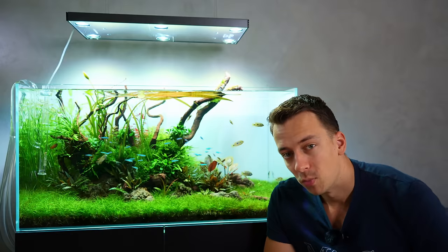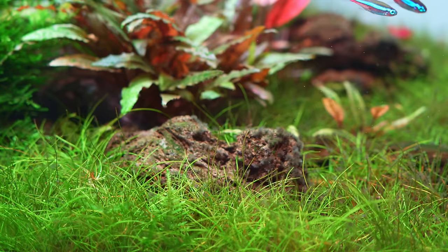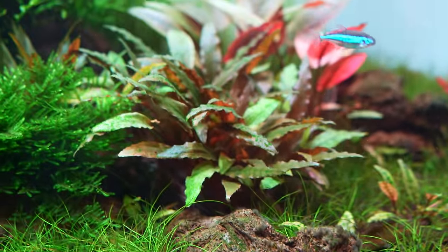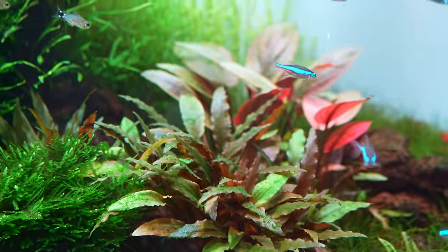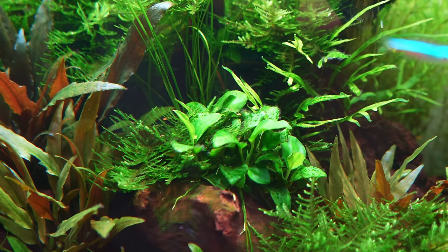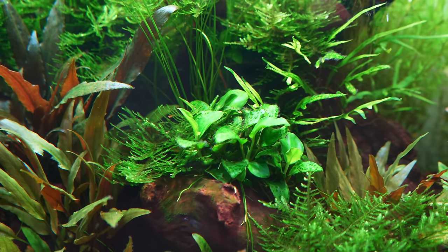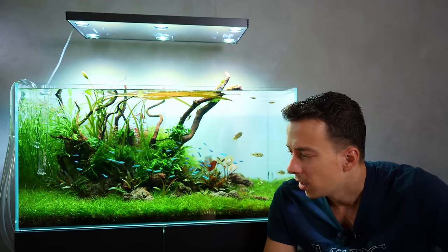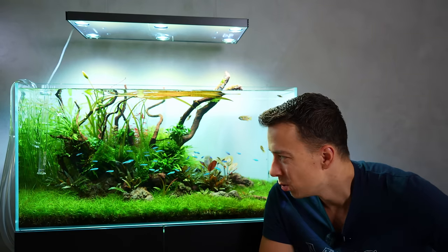Now, it definitely hasn't been a smooth journey. I think in around 2 months, this tank was actually starting to get a lot of black beard algae. I think there were multiple causes for that. First of all, we had a very early summer. So at around May, beginning of June, we had a really warm temperature. So it was very hot in the house, and warm water always leads to more algae issues.